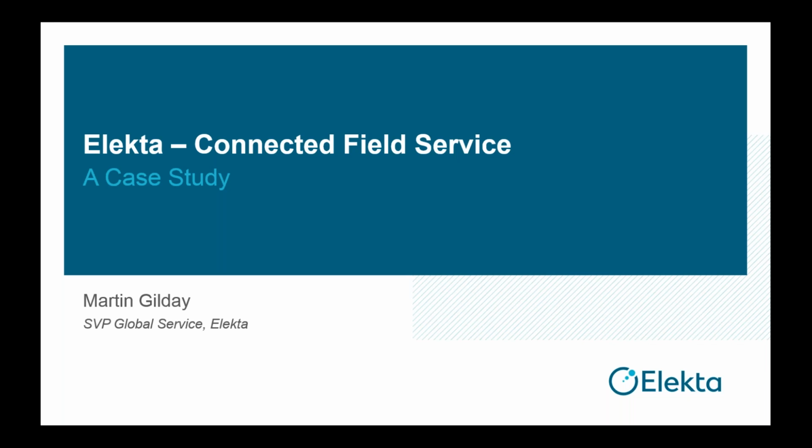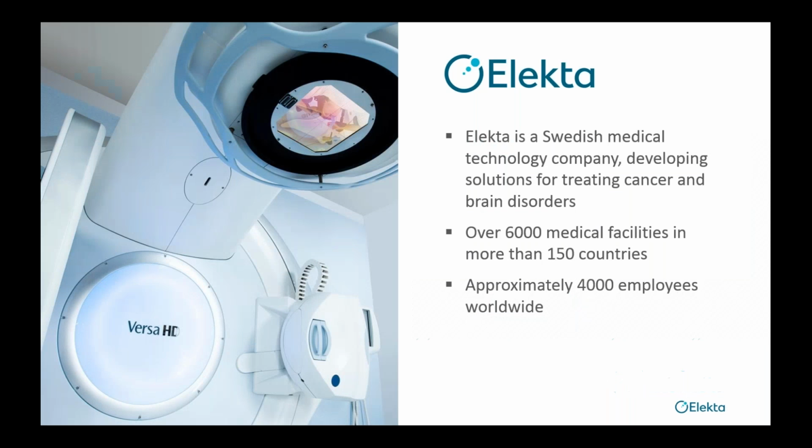My name is Martin Gill, and I'm the Senior Vice President for Global Service for Electr. Today, I'd like to talk to you about how Electr has used connected systems and the Internet of Things to develop enhanced services for our customers, but also to look at how we can reduce the cost of our service delivery function. And you'll see as I go through this case study that many of the points that Michael has brought out already we're putting into practice here.